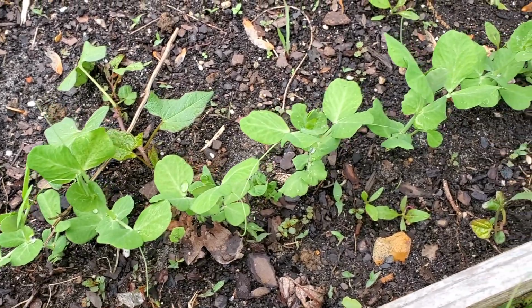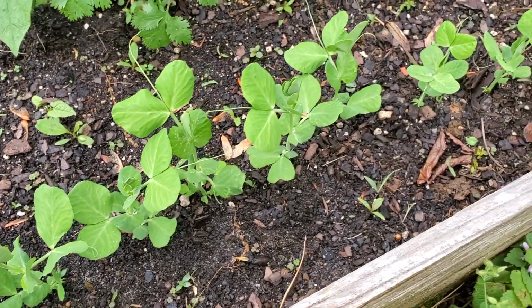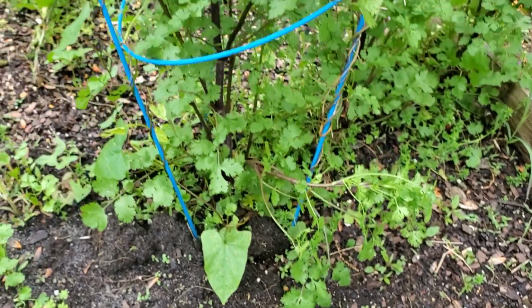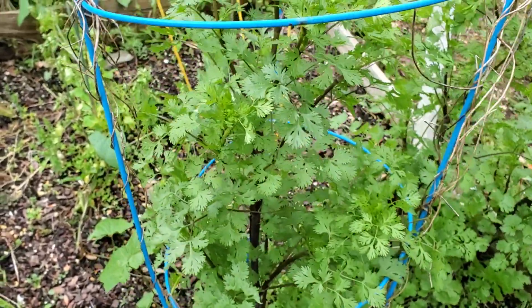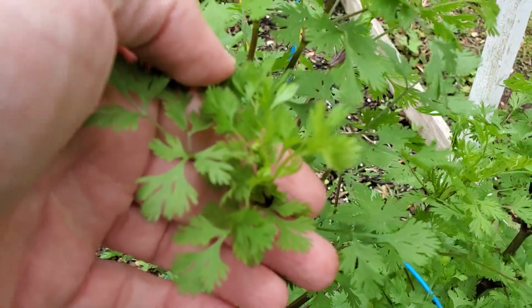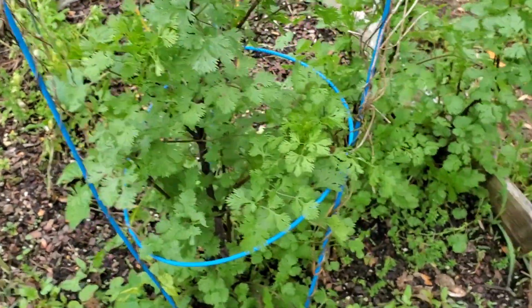In the vegetable garden now, the snap peas are doing well. I need to get a little bit of a trellis up for them. They should start growing pretty good here really soon. And there's the cilantro. I think in one of the last videos I did, I mentioned that I like to let it go to bolt, which means go to seed essentially. And you see the flowers are starting to form there. Those flowers will attract lots of beneficial insects.